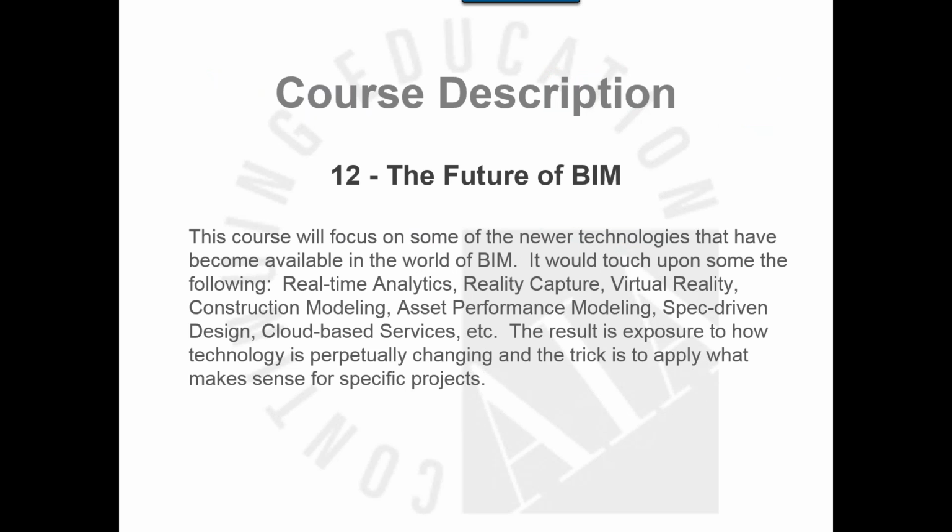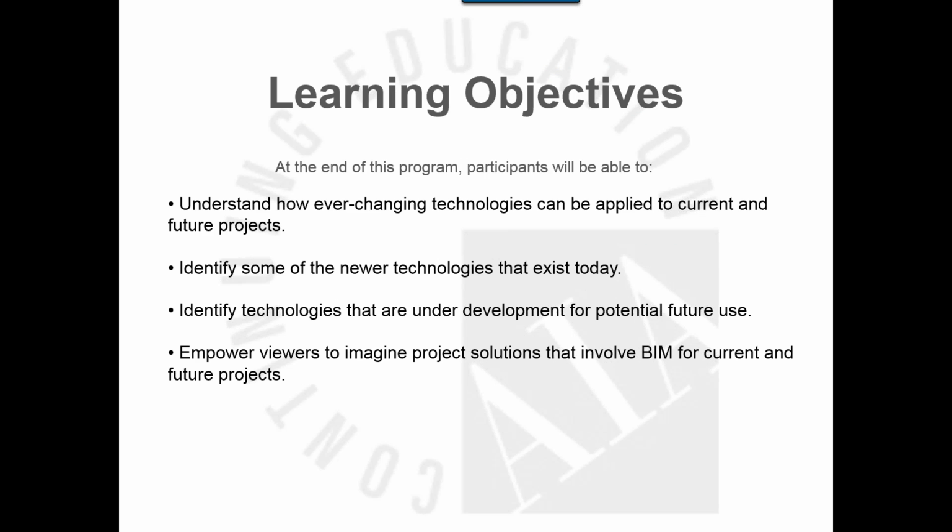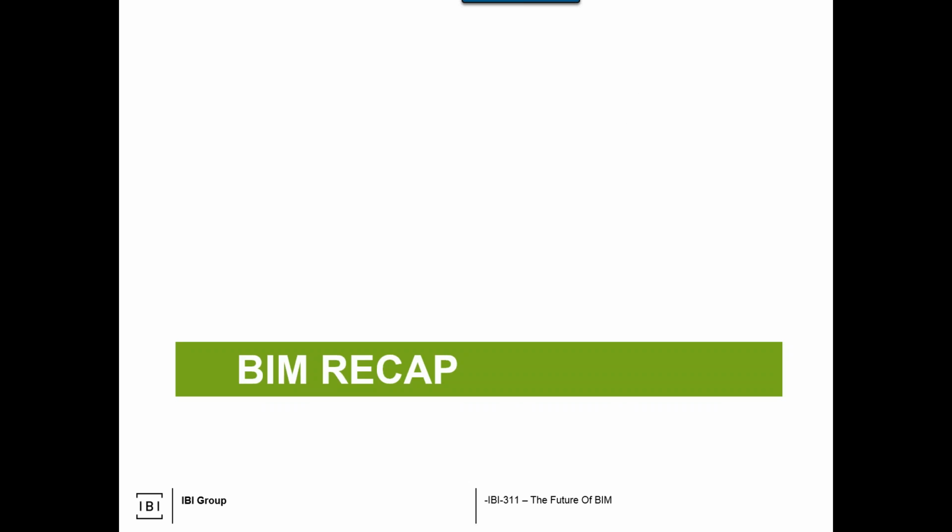We're going to focus on some of the newer technologies that are becoming available and touch on a couple of things. I listed some items here. Really, it's kind of like a crystal ball, which is a little difficult to portray at times. BIM is ever changing. What we present today as what's potentially coming could be existing in even a month from now. But we're going to look at some of the new technologies, the stuff under development, and hopefully empower you to imagine some of the solutions as we look forward to how to make differences when we're trying to deliver our work and deliver it in a better way for IBI.